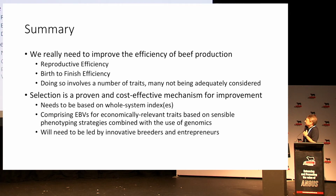And if we're going to do this, it's not going to be led by people like me who talk about it. It's going to be led by people like you who do it. It needs to be led by innovative breeders, and it needs to be led by those among you that are entrepreneurs who can see business opportunities for these kind of things. Thanks very much.